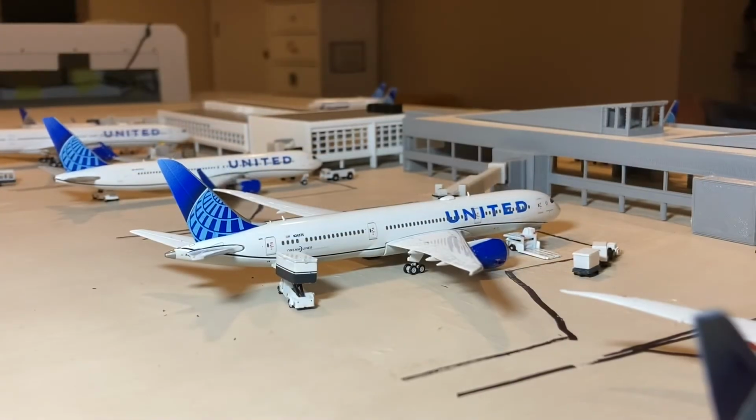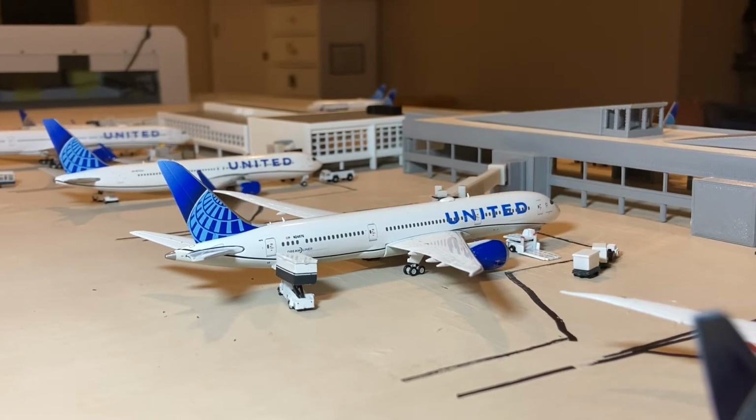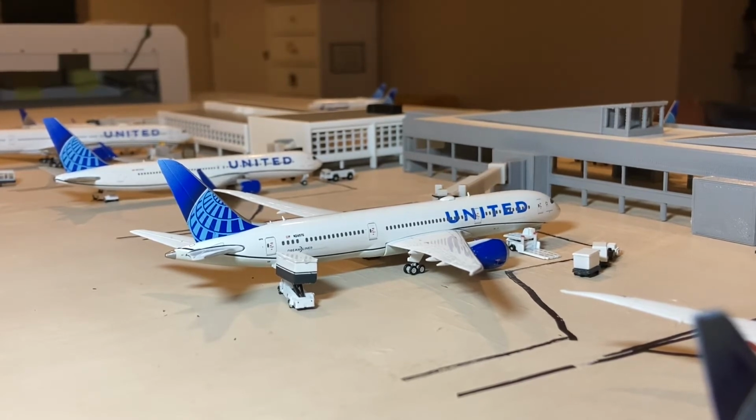And here we have this United Airlines 787-9 in the new Evo Blue livery. He arrived in from LAX. He's currently getting the bags and the catering offloaded and will head out to Paris Charles de Gaulle in about 3 hours.